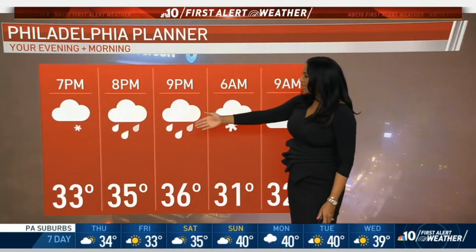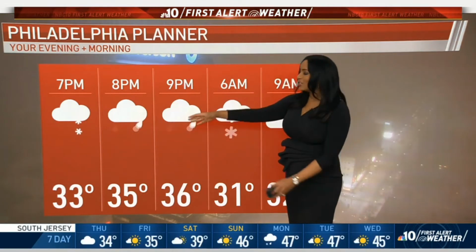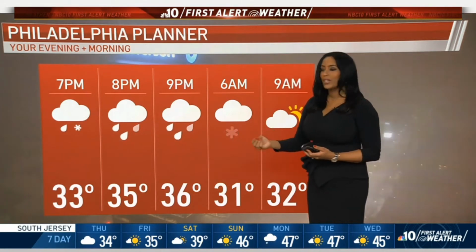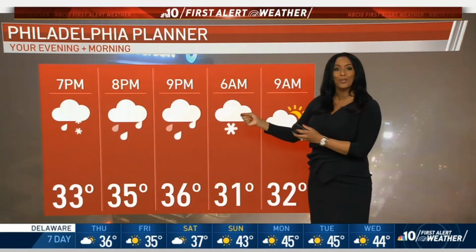By 7 p.m., you're going to see temperatures in Philadelphia right around 33 degrees. So you start to see that warmer air. By 8 o'clock, we're at 35. Now we're starting to see more of a mix, even rainfall over Philadelphia. 9 o'clock, 36 degrees. So our temperatures are actually going to nudge up a little bit.